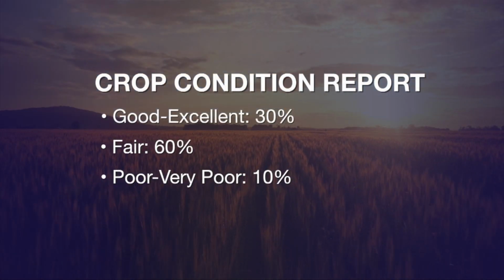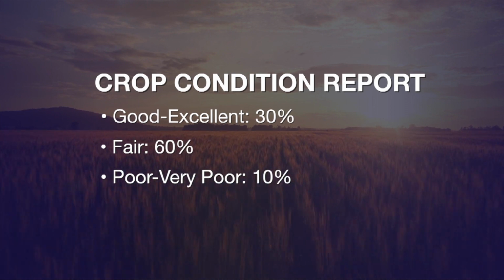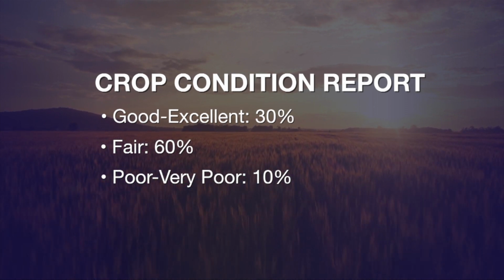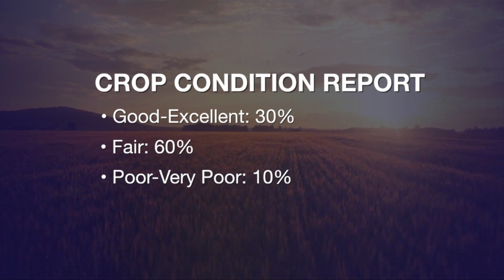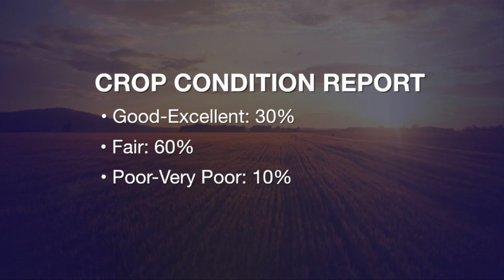The latest crop condition report we had from the USDA has us estimated at 30% of our acres good to excellent, with 60% of those acres rated fair, and the remaining 10% rated poor to very poor. Now that was at the end of November, and the next report won't come out till the end of December, but we haven't had any rains since that last report came out, so I would suspect our crop condition overall to maybe shift some of those percentages in the wrong direction overall. We do need a rain.